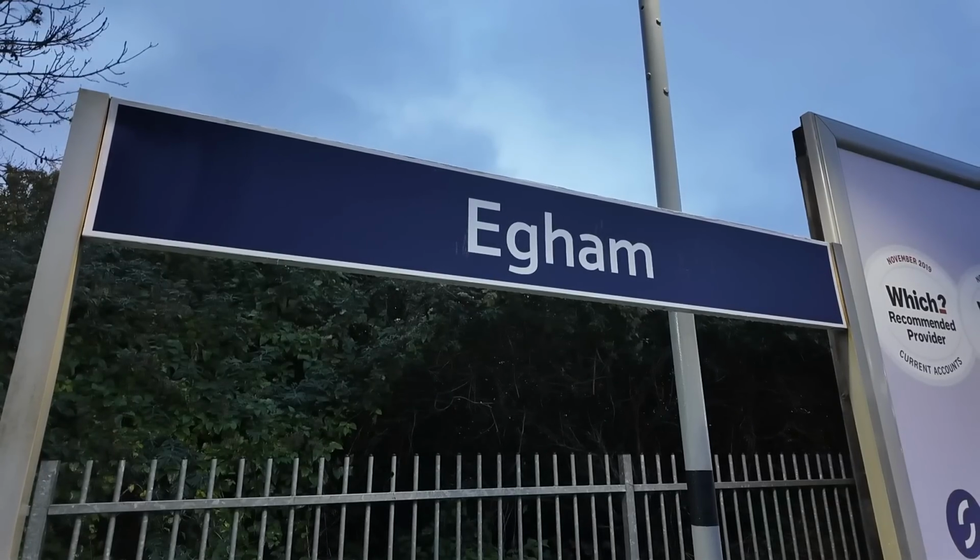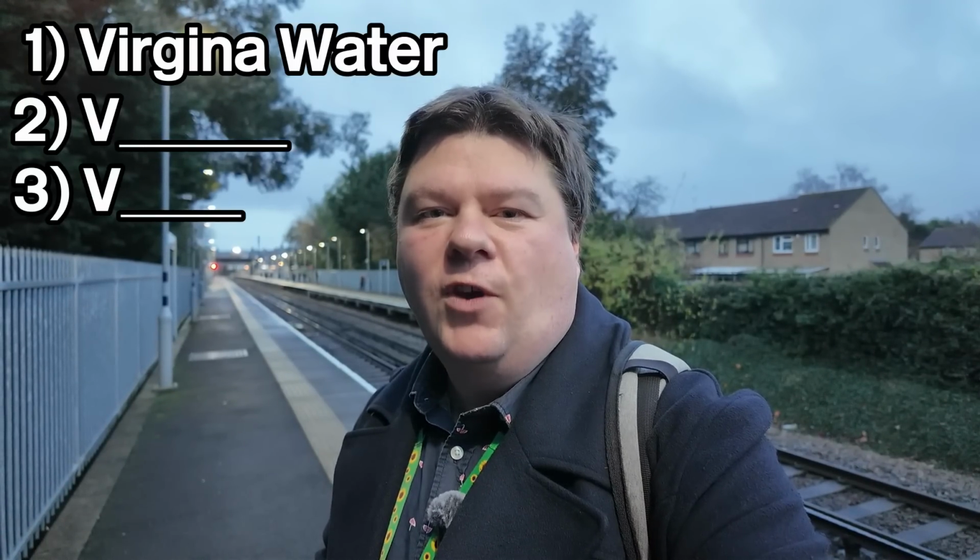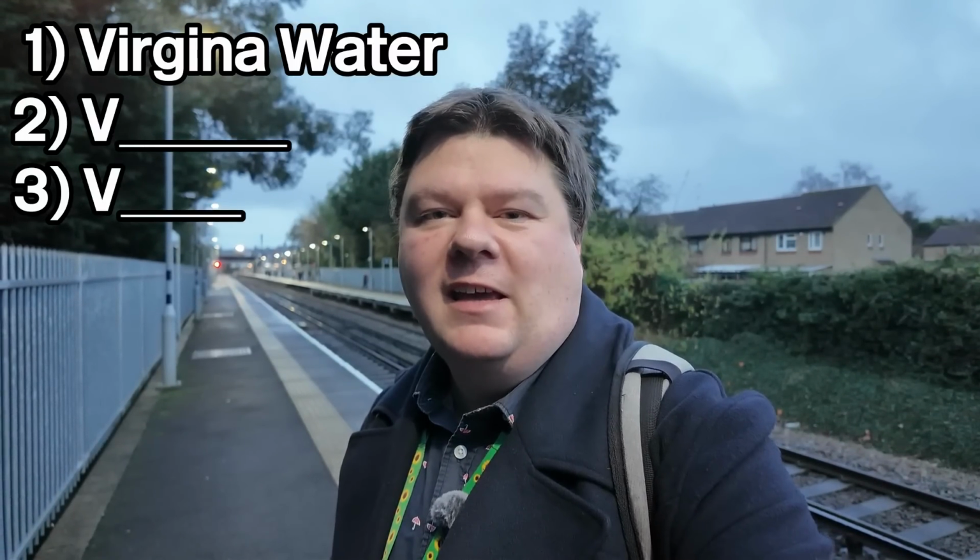You join me at Egham Station because the first station is only 1 stop away, and I'm waiting for the 0721 South Western Railway service so we can go to Virginia Water, which is the first of the 3 stations I'm stopping off at today.